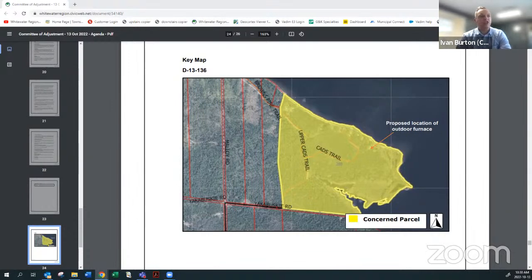But essentially, just for the committee's purposes, the number of dwellings that are there are permitted. They do have zoning approval from a few years ago. They have site plan approval. They also have ministry approval for the number of septic systems on the one property. But what Mark Spears has before us here is a request to grant relief from our zoning bylaw to allow a CSA approved outdoor furnace within the waterfront vicinity zone.